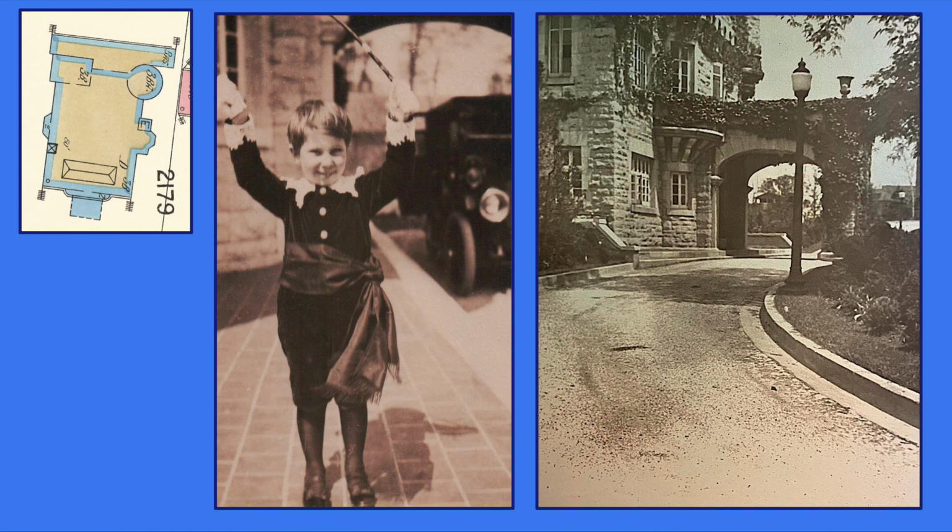Let's get back to the castle, and let's let little Carlo invite us into his home. That is Carlo standing just south of the porte cochere when he was about 4 or 5 years old. Can you imagine growing up in a castle on the Hudson River? The castle ground was broken the day he was born, and the castle was demolished when he was 31 years old.